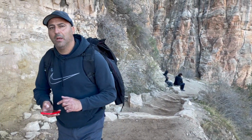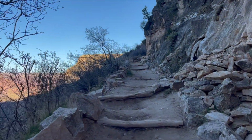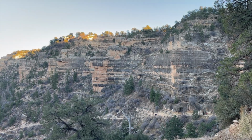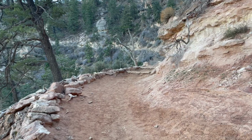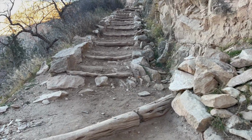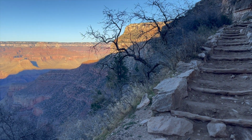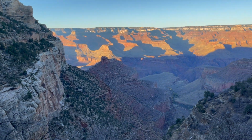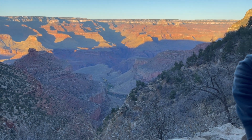We're still pretty tired, and so far to go. So steep on this first little bit. I forgot how steep it was. So close to the end, way up there. But the views are killer. Half a mile to go.